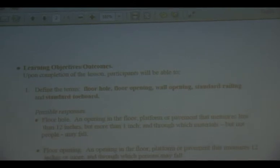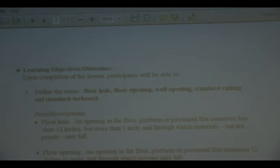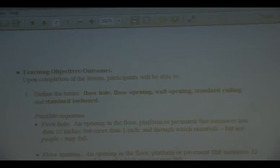A wall opening: at least 30 inches high, 18 inches wide, and through which a person may fall. If it's 15 feet in the air and the floor is on either side, somebody can't fall through it, okay, then it's not a wall opening. The reason these definitions are there is because if you have these criteria, then your guarding has to be a certain way, okay? And you'll see that in the slide.